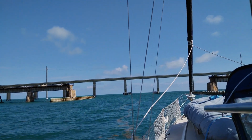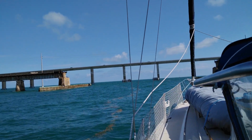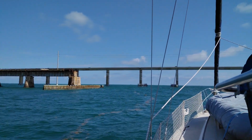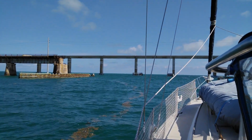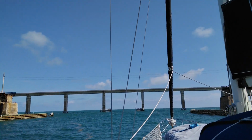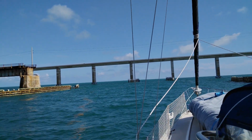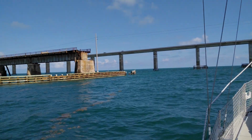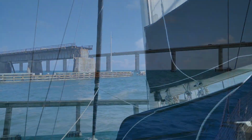You see the smaller bridge there, and that's where they've opened that section up. And then the larger bridge, obviously, behind it. And once we cross through there, we're officially in the Atlantic. So off to the left as we pass through is the entrance to Bootkey Harbor. You won't be able to see it. It's a little bit of a distance away, but not too far. Maybe about a mile and a half, 2 miles from the area.